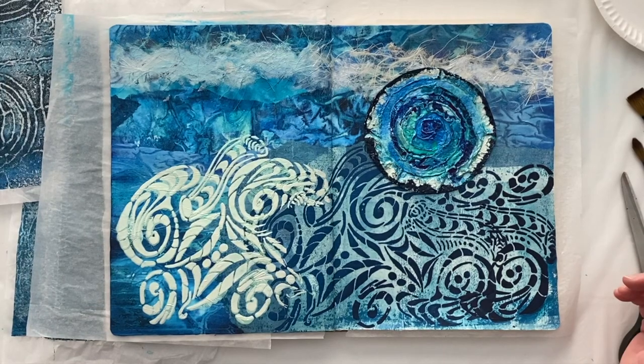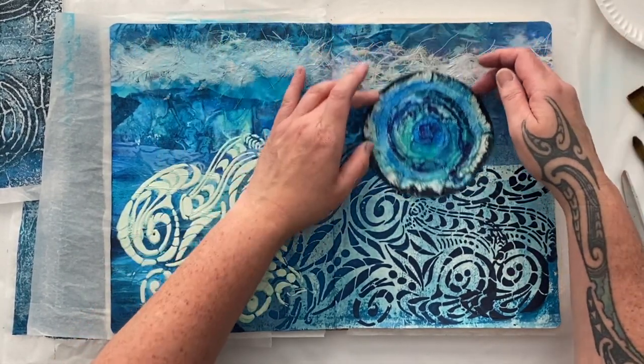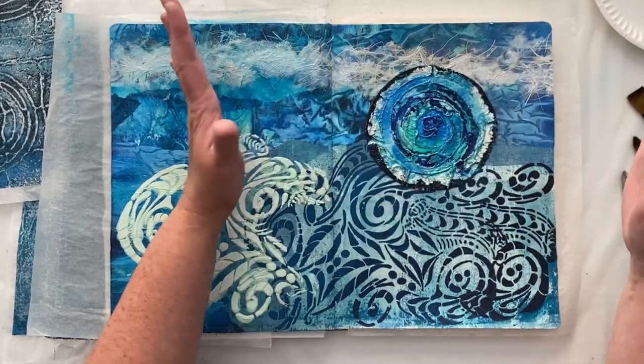Look at that. I'm liking that one. Let's go with that one. Okay. Up. Down in the middle there. So I love that about Māori art.